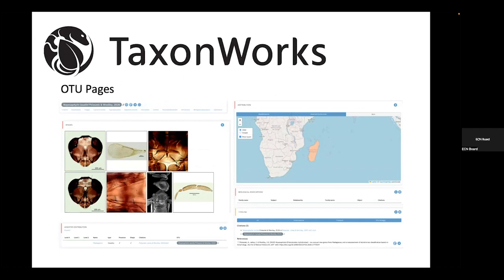And having this information separate allows us to make sure that the biology follows nomenclatural changes very easily. You don't have to go back every time and be like, okay, this is the valid name, let's move all the biology to the correct name. That is done automatically.